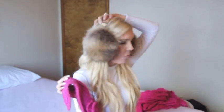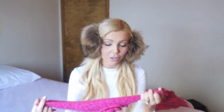Another option you have is a headband. Now, there's several different kinds. This one is knitted. I also have a fur one, and I have a fleece one somewhere. They're particularly amazing if you want to wear your hair up. Can't really wear your hair up with a beanie, and it could get in the way depending on where you put your ponytail. So these are phenomenal, and they do a great job of keeping your ears and your head a little bit warm.